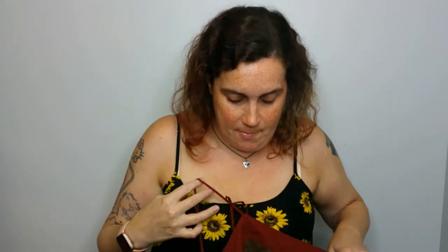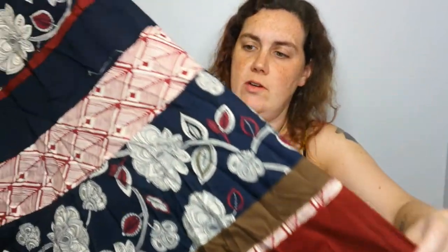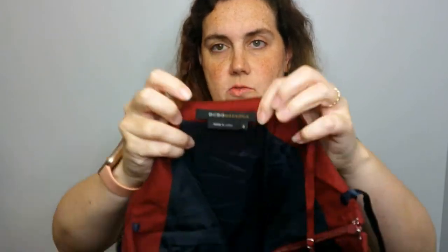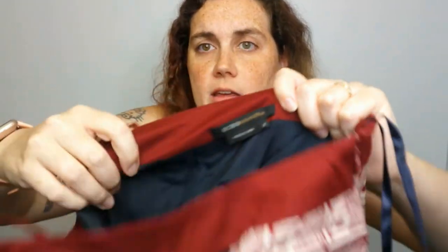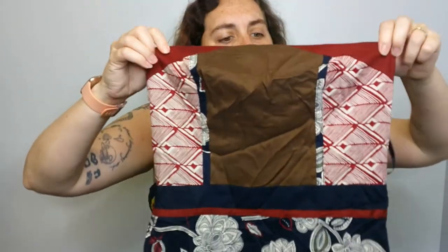It's really sad. Okay, so this is a brand that never sells for me, but I could not pass up this dress. It's so pretty. It's like a halter, sort of patchwork. It is BCBG Max Azria. Historically, this brand does not sell for me. But come on, this dress is so pretty. If this was my size, I would probably wear it. But it is a 2, so therefore, not my size.